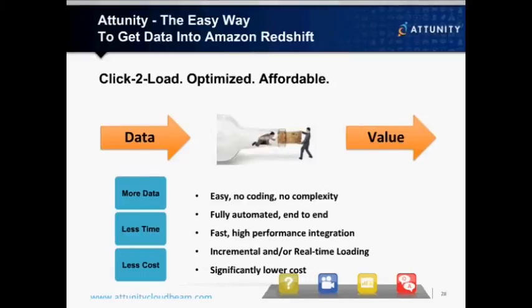So with Attunity, you have an optimized and affordable solution that is easy to put in place. It requires no coding and no complexity. It is an administrator environment that sets up an automated solution end-to-end. It is fast and high-performance integration, which we'll discuss in more detail, and it comes with support for incremental and real-time loading of data on top of the initial load. So it can offer you significant lower cost and faster time to value for starting to leverage and benefit from Redshift.